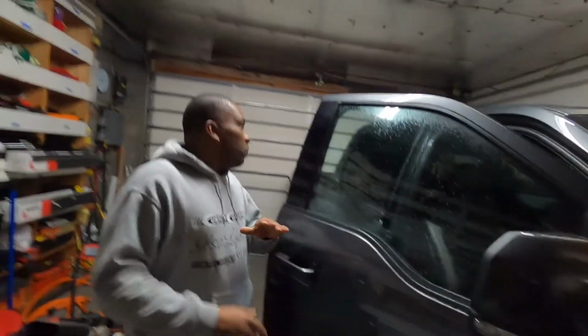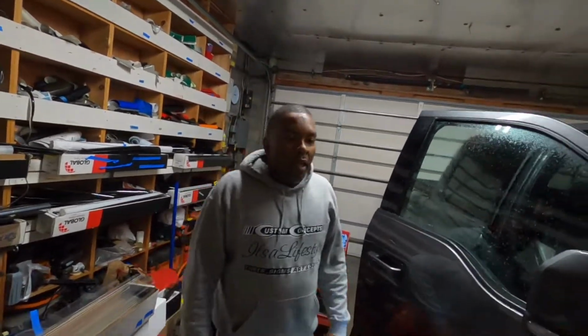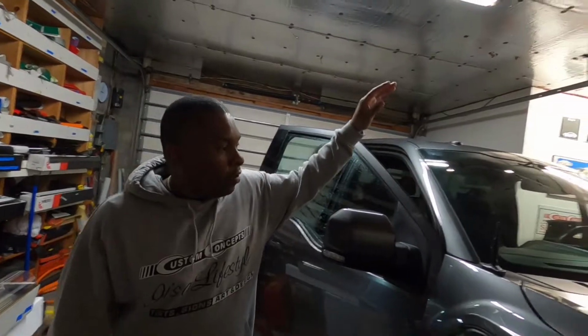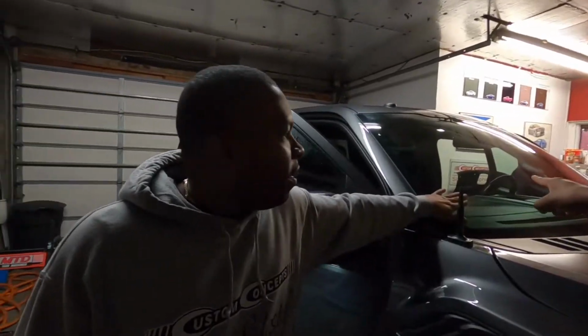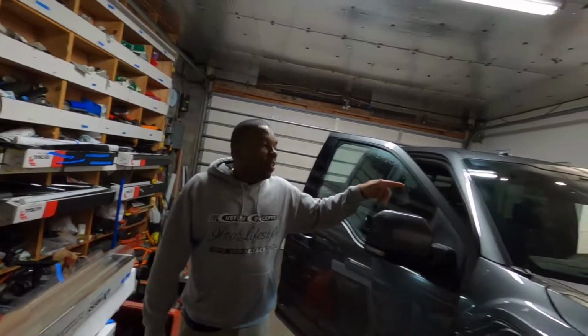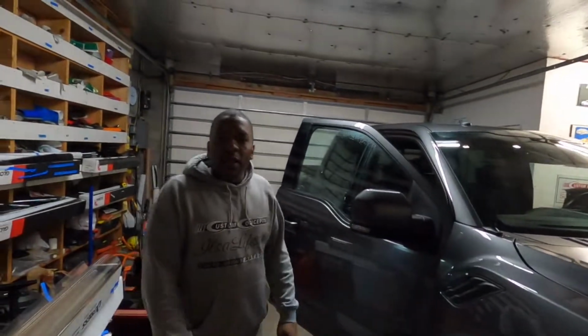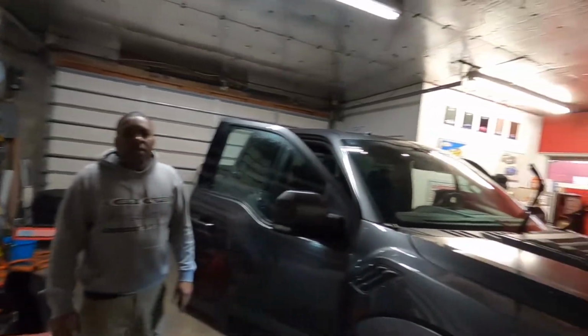So what we basically gonna do is we're gonna match it to the factory tint. 20% on the front. And you know how we do. We gotta do the front windshield. That legal? Yeah, 40%. You're going to make him look all nice, legit and nice. Go from there, man. That's what's up, you know?